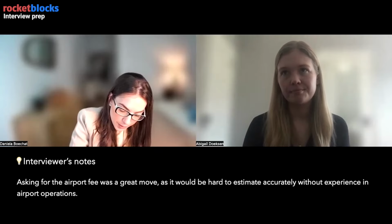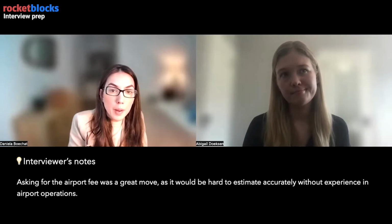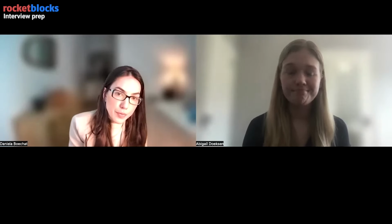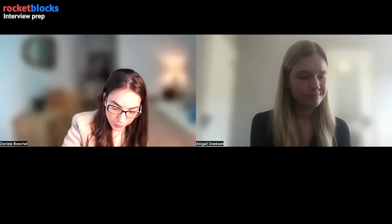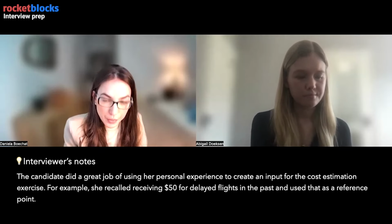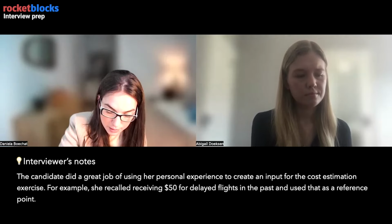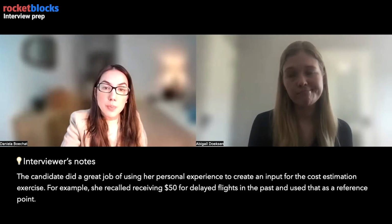And then in terms of the passengers, I'm going to assume here how much we pay per passenger per hour, and then an average amount of passengers per flight. So usually I receive around $50, so I'm going to use that as a benchmark. So $50 per hour per passenger. I would guess that the average amount of passengers per flight is 150. So multiplying those things together, these give us 7,500 per hour in passengers cost per flight delay.